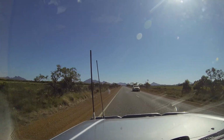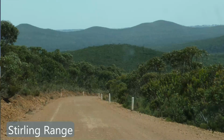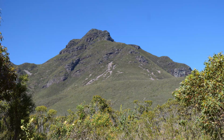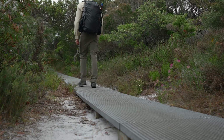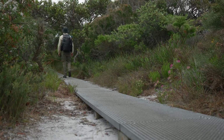Longer drives will take you inland to the Porongurups and to the Stirling Range. These are best visited during wildflower season. Bluff Knoll is a popular place for those with a good level of fitness to go for a hike. But be aware, there are sudden weather changes here, so you must go prepared. Take water with you, take appropriate clothing, and especially on this walk, it is a very good idea to have a PLB.